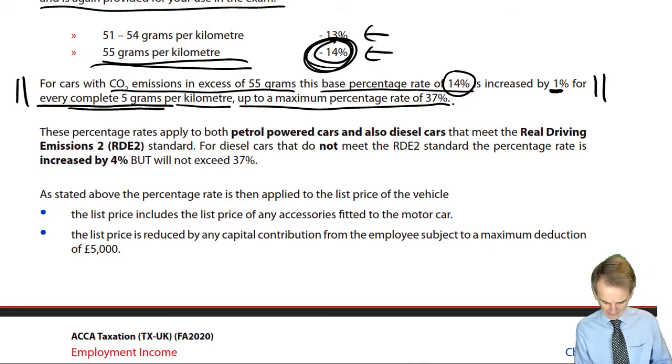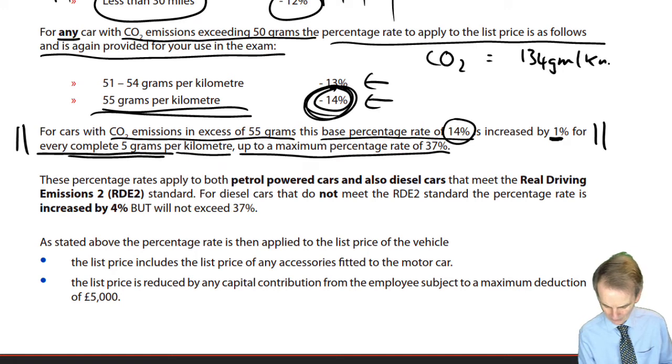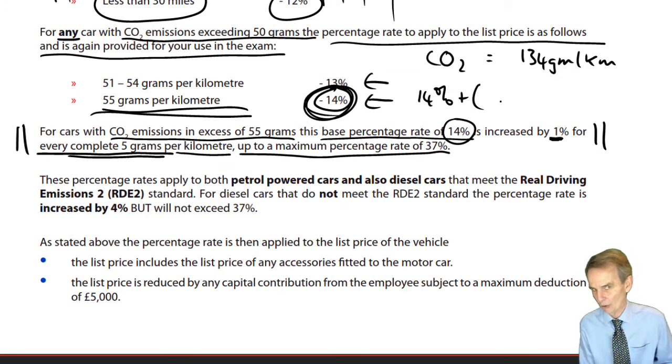What do we mean by that? Well, let's say that we have CO2 emissions equal to 134 grams per kilometre. Clearly 134 exceeds 55 grams. So what we know is that in working out what that percentage rate will be, we'll start with 14%. It will then be plus. Plus what, do I hear you say?